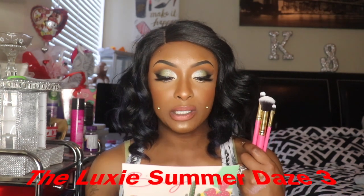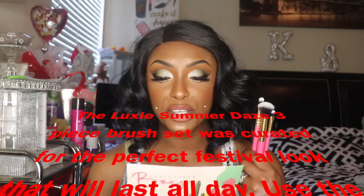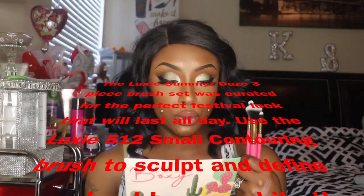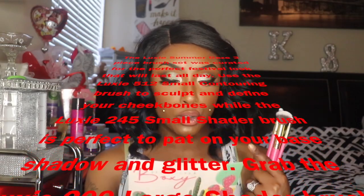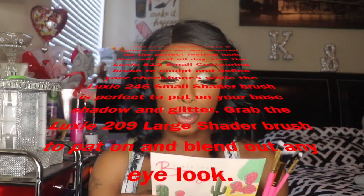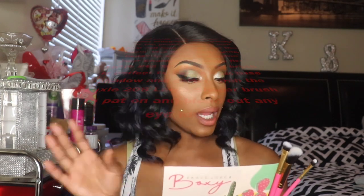So this 3-piece set is the Summer Daze 3-piece brush set, and these are worth $28. It says the Luxie Summer Daze 3-piece brush set was curated for a perfect festival look that will last all day. Use the Luxie 512 small contouring brush to sculpt and define your cheekbones, while the Luxie 245 small shader brush is perfect to pack on your base eyeshadow and glitter. And then grab your Luxie 209 large shader brush to pat on and blend out any eye look.